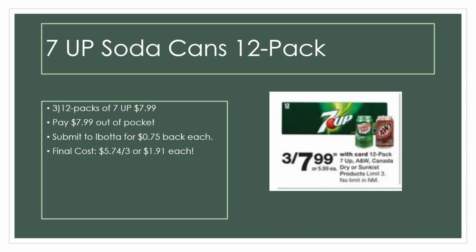The next deal is on the 7-Up soda cans. So regular price, they're $5.99, and this is for the 12-pack. So they're on sale 3 for $7.99. To get that price, you do have to buy 3. If you only buy 1 or buy 2, you're going to pay $5.99 each. So that's why it's cheaper and on sale.